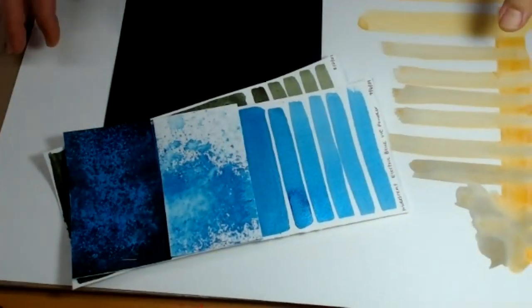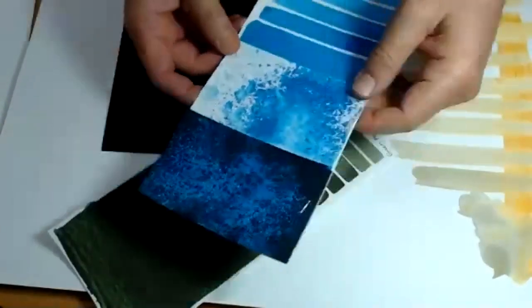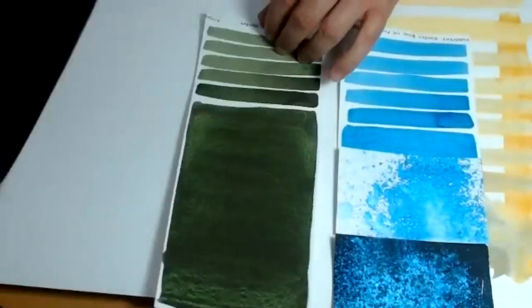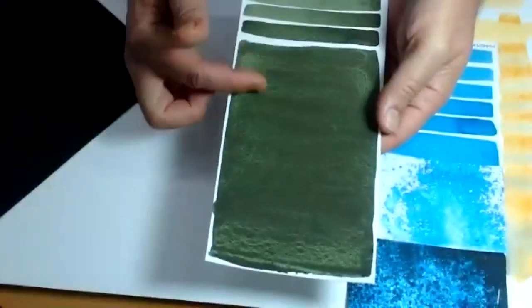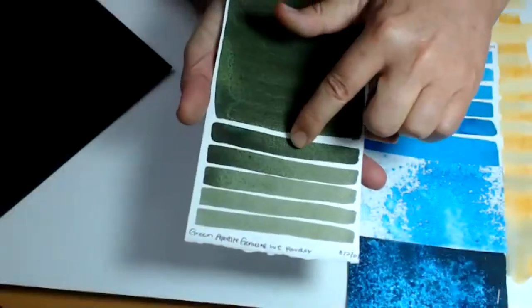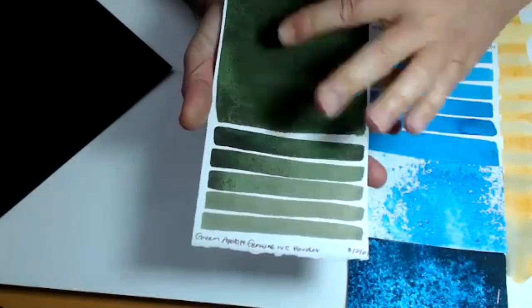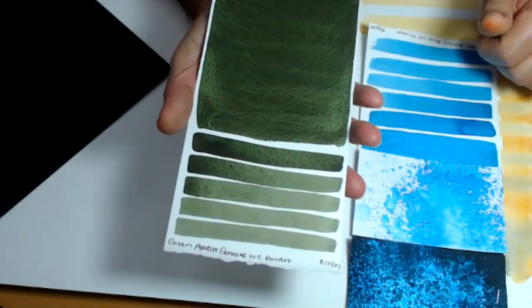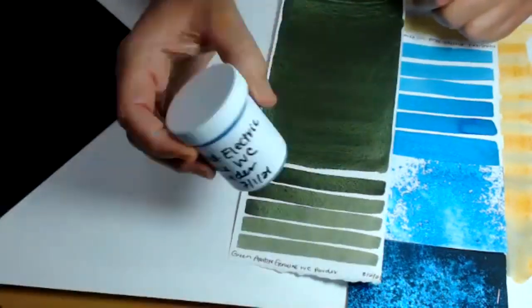So you've asked me many times, this would definitely be the most concentrated of the paints. When we bring it out, so that's green apatite. It is super concentrated. Right in here is what it would look like coming out of the tube. So you can wet it down, but it's just pigment with gum arabic. It's super highly concentrated because there's no moisture at all.